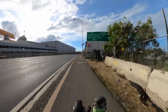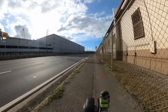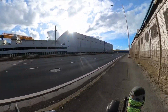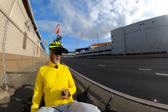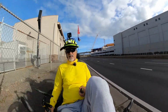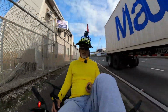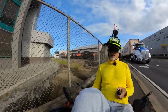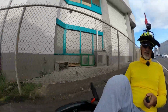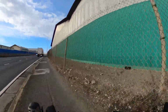All right, we're on the other side of Nimitz Highway, and our bike path has turned into a sidewalk. There are no shoulders on this Nimitz Highway. Container trucks are zooming by us, heading to Sand Island, which is the point where all the container ships load and unload. And this is where we're going to change up and go with the helmet cam.